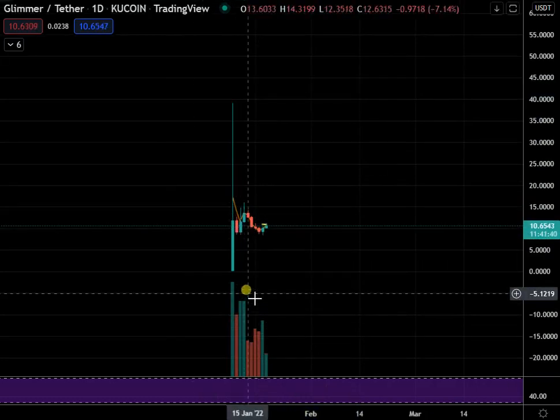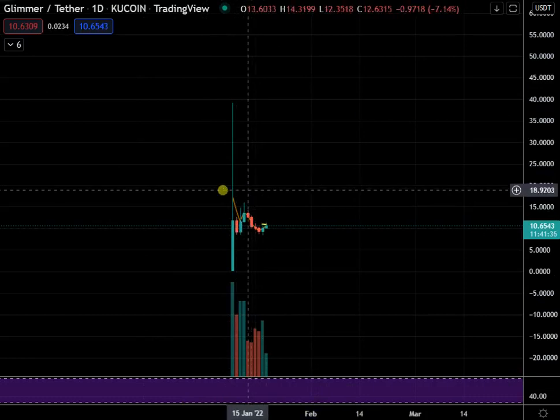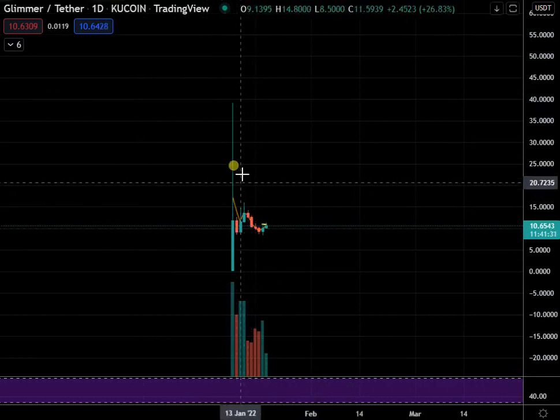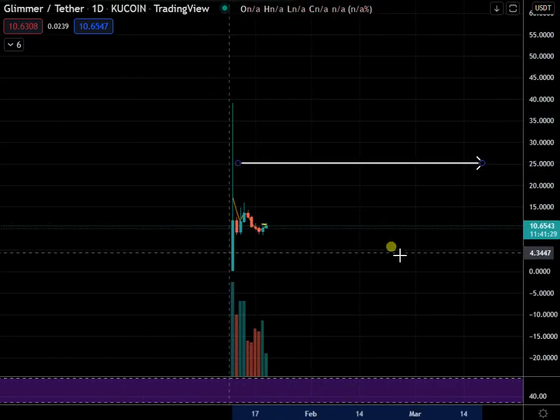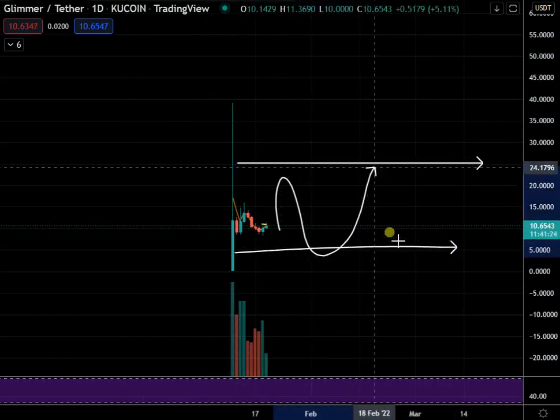Yeah, even on KuCoin here, it's the same sort of setup. I thought there might be a longer chart on it, but I didn't see it. So, for a long period of time, I would suggest, for a couple of months, that this is probably going to range in and around here.